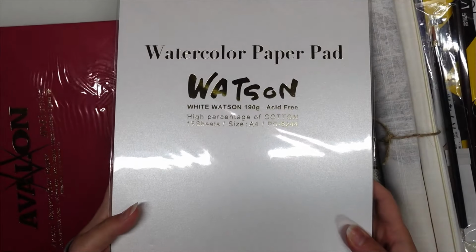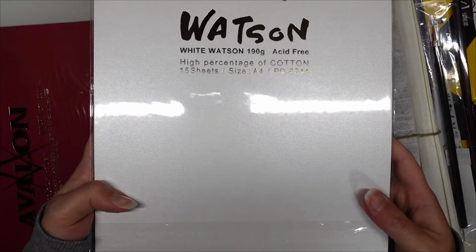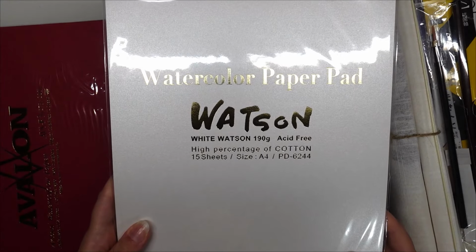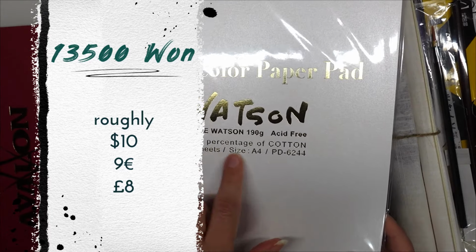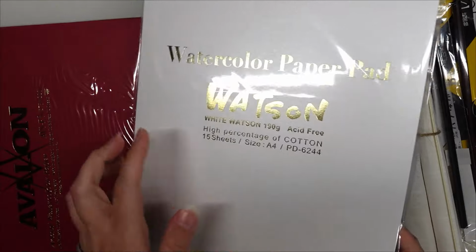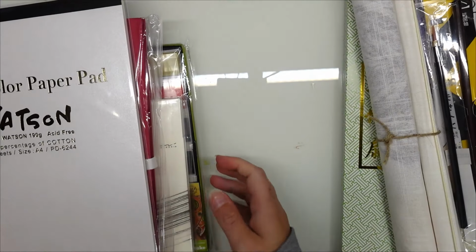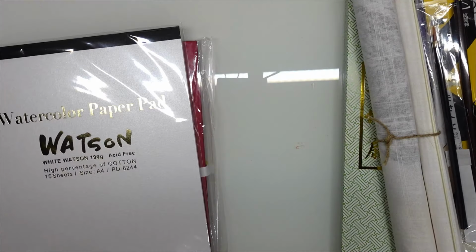The next one I actually bought in South Korea in an art supply store in Seoul, but it says on the paper that it's made in Japan. This paper was fairly cheap. It cost 13,500 won, the Korean currency, but it does include some percentage of cotton. There's not much more information on this paper and the backside is blank, but we will also take a closer look at it later. Now for the paints.